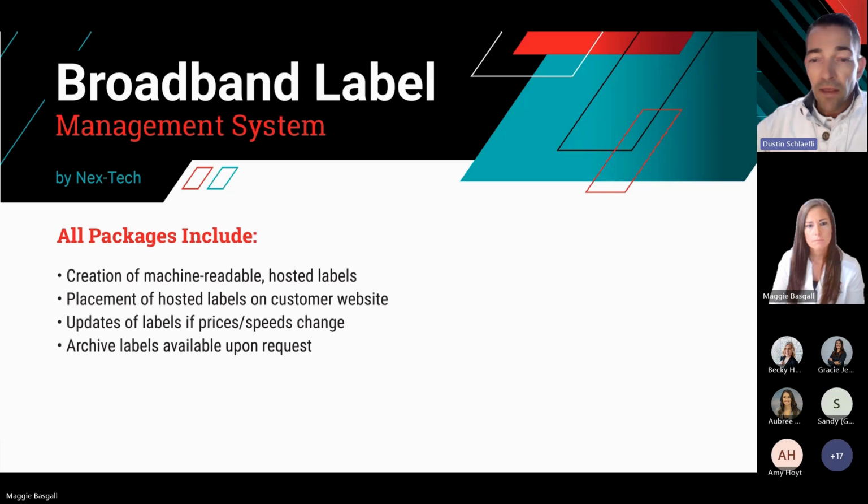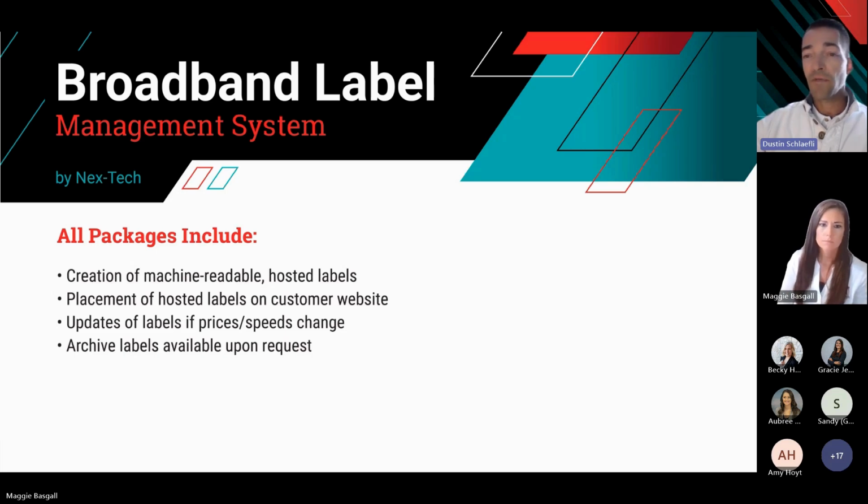So really looking at the application itself, we want to keep it, like I said, as simple as possible for all of the customers that we're helping. Basically, all that we're asking is that you fill out the template and get that information to us. We'll create all the labels for you. We'll get them put on your website, and we'll also manage all the archives for you as well. If you change a price and you need to archive a label, those will be basically unlimited on the system, and we'll manage the archival piece of all of that for you.